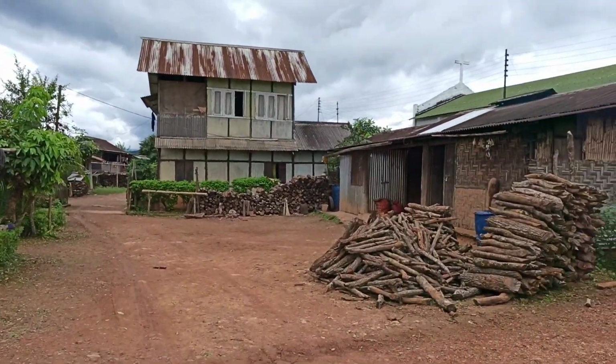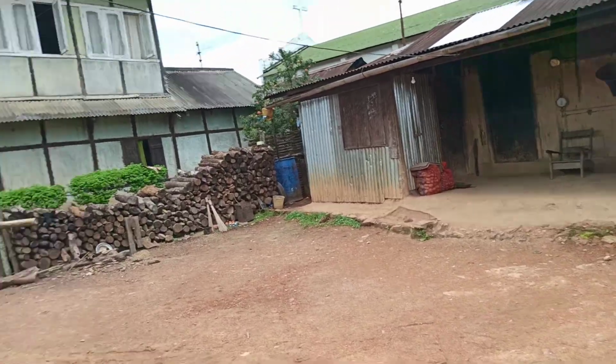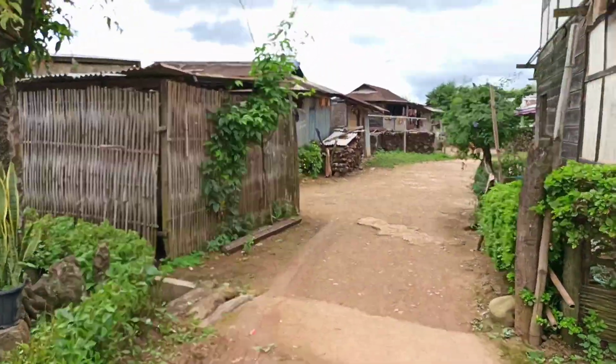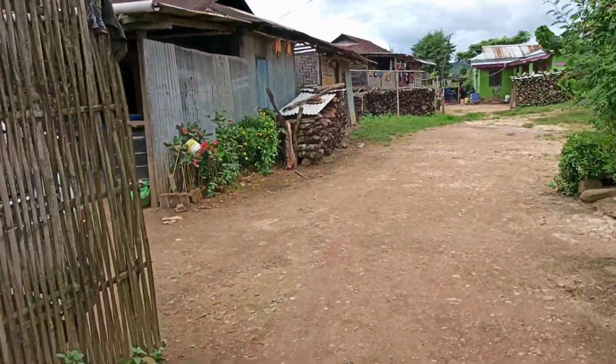So I think this place is quite beautiful. So we have one shop here. The other shop is down there. This place is very clean and peaceful.